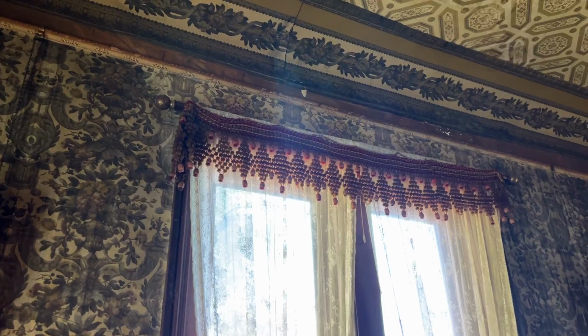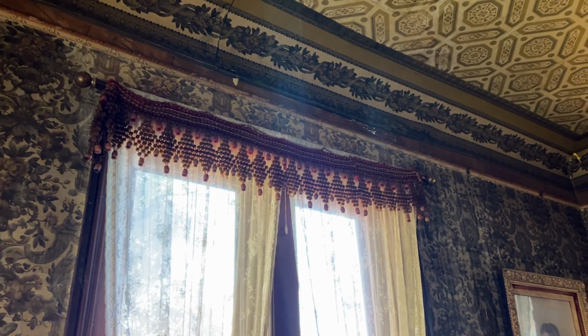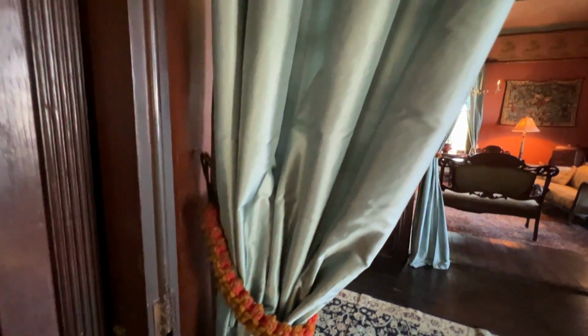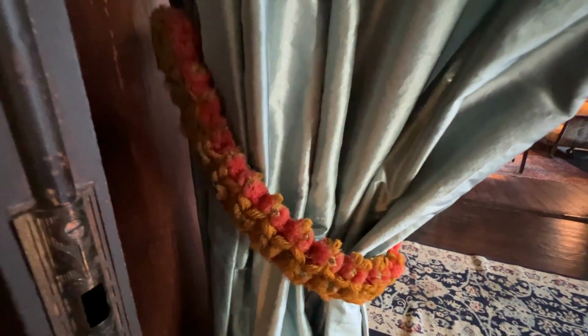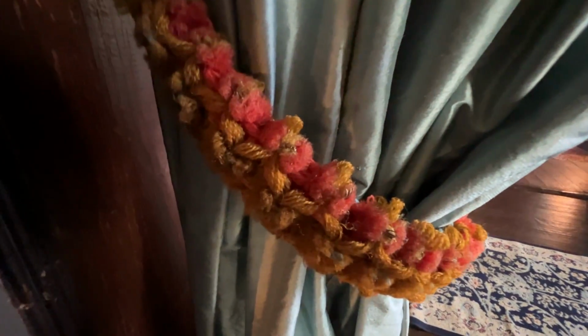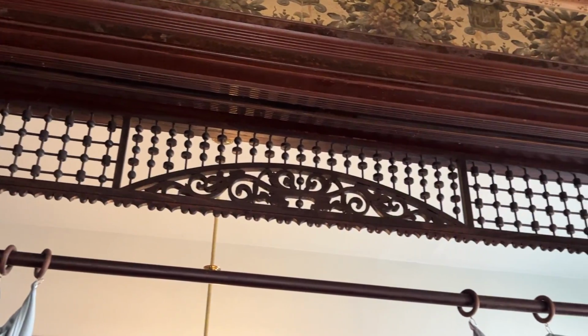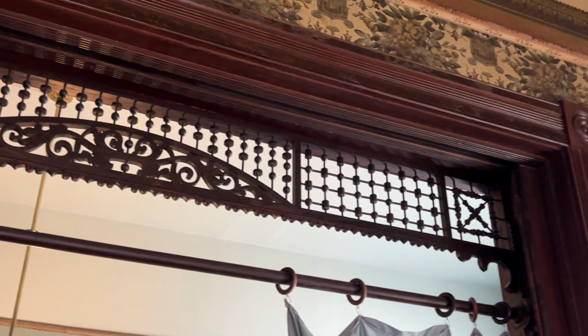Other elements in this room that have been here since this home was built. Over the windows, we have the valances. They have been here since this room was built. We have the curtain tiebacks for our portieres with the original portiere rod and the original rings, and they have their original tiebacks. I've never seen that before. Of course, we have our glorious pocket doors. We have a stick and ball mashrabia. This room is a museum masterpiece of preservation.